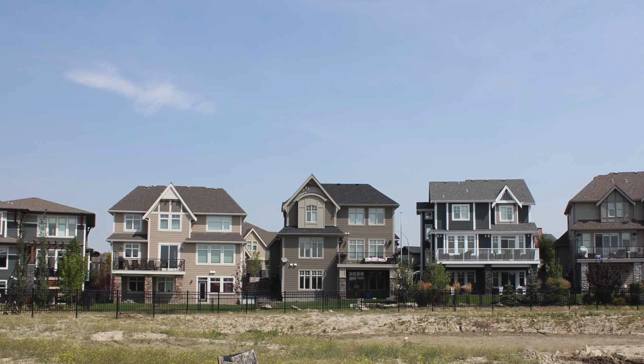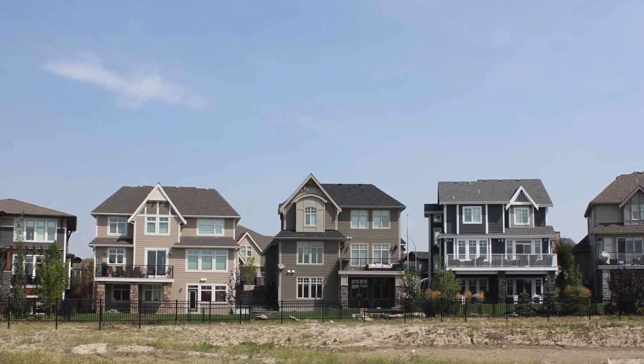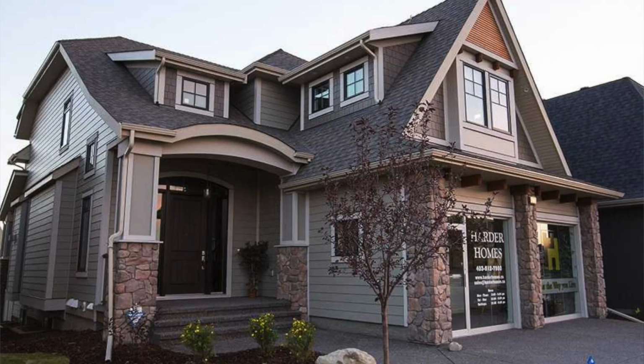Which brings us now to Cooper's Crossing, where we have 3 builders building the front drive homes. Let's start off with Harder Homes, where we've got their homes starting from the low 700s and range anywhere from 1,500 square feet all the way up to 3,100 square feet. So this is the other neighborhood where we're seeing these models that have over 3,000 square feet. So again, if you're looking for a big one, this might be a great option for you.